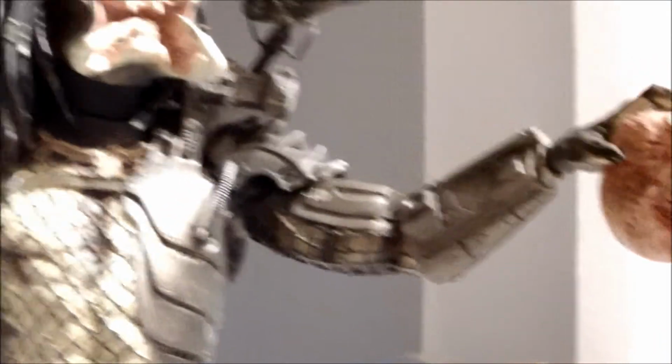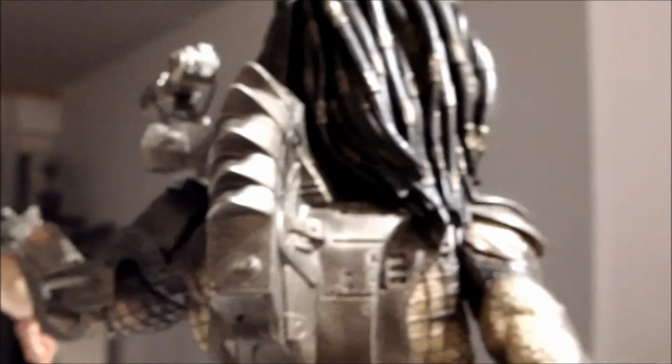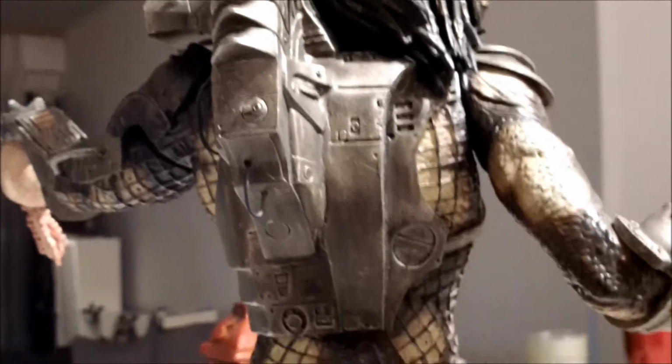What about the statue? One major concern is that piece, the neck. This head doesn't want to fit on the neck properly. You will always have a gap here, and no matter how hard or how gently you push it, you won't be able to get rid of that gap. That's very sloppy. Other than that, the sculpt is okay. The pose is also quite cool.